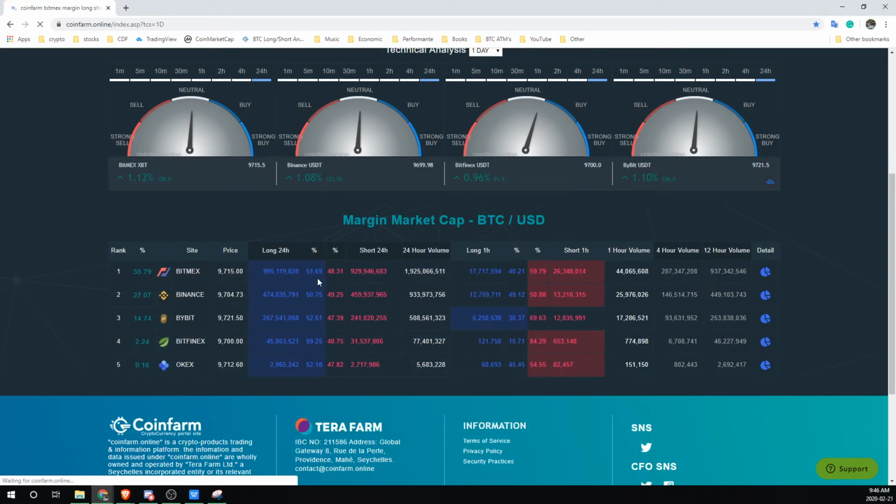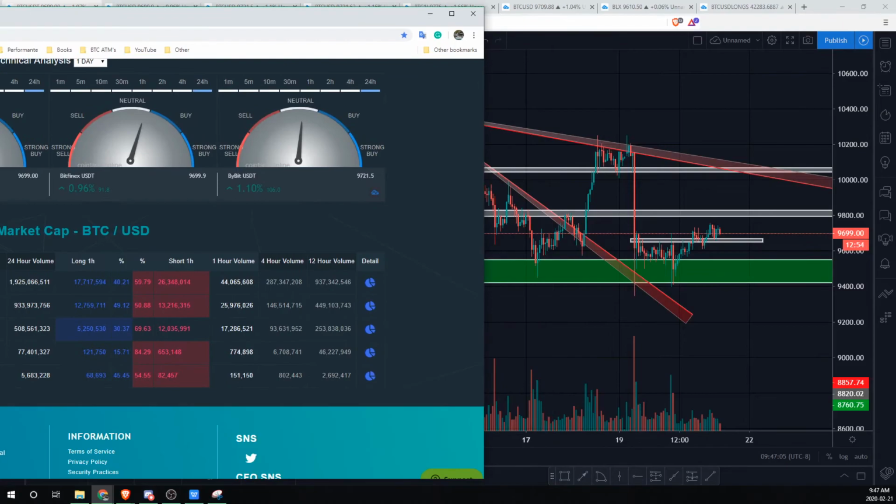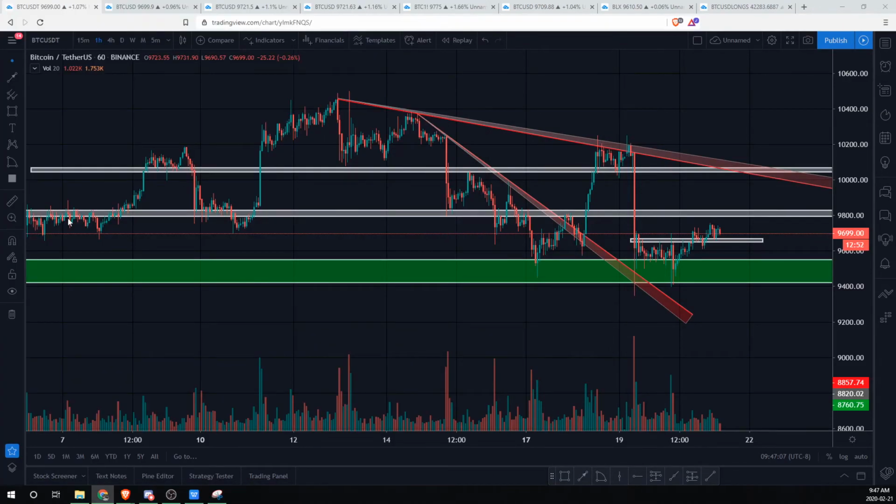So on the 24-hour time frame, looking a little bit more long bias, not a whole lot of discrepancy, but on the 1 hour time frame, looking a little bit more short for sure. So overall, that's the outlook of the market. Not going to dive in too deep with those numbers.